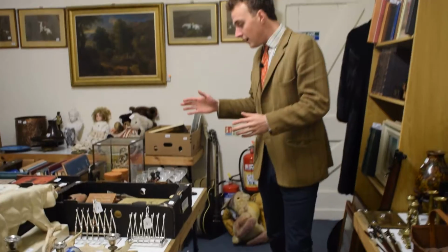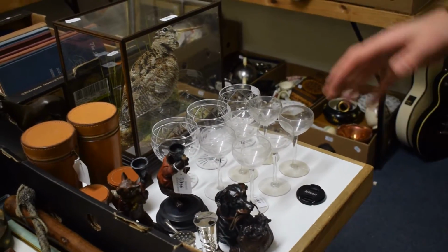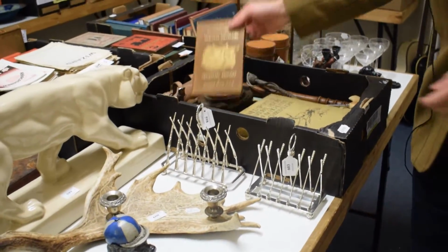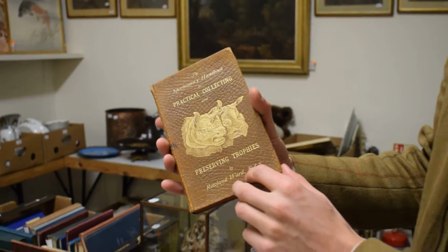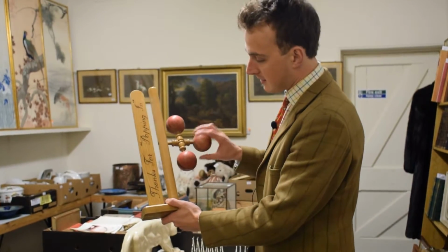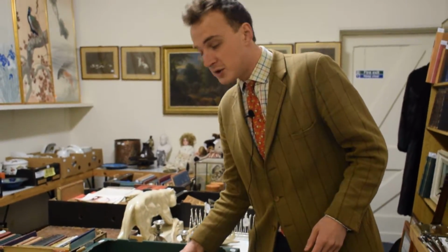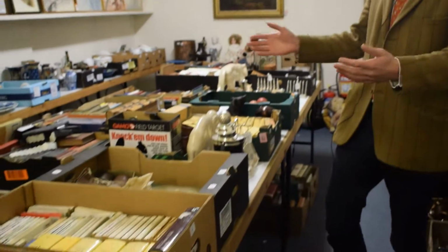Moving on, we've got the usual sort of sporting things. We've got this lovely taxidermy woodcock here, cut glass, got a bit of taxidermy. This is the Roland Ward Guide to Preserving Trophies. Roland Ward was one of the best taxidermists known, really. We've got these lovely cricket shop display pieces here. Really smart things. You'd have these on your shop counter. And Wisdens, ceramics.